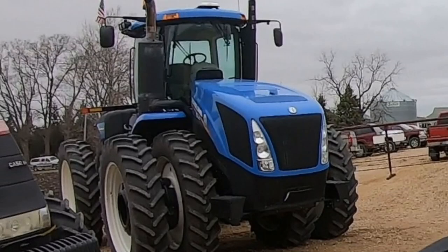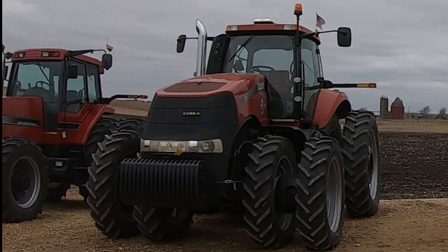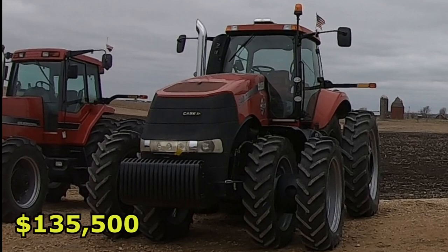All right, everyone, the moment you've been waiting for, let's go through them. So the New Holland T9-560, it's got about 480 engine horsepower, I believe. Had it on 1,700 hours, and it sold for $185,000. And that is, fun fact, the highest auction price on a T9-560 four-wheel drive tractor in the last 5 years. Moving on, Case IH 340 Magnum, it has 3,200 hours on it, and it sold for $135,500. It is a 340 engine horsepower tractor.